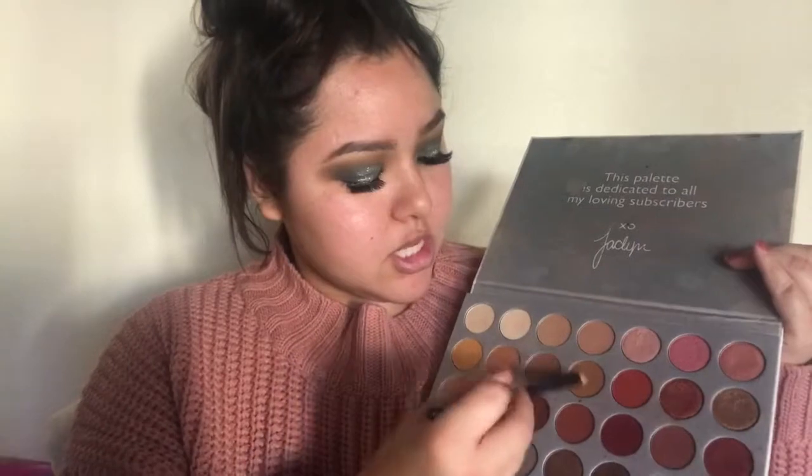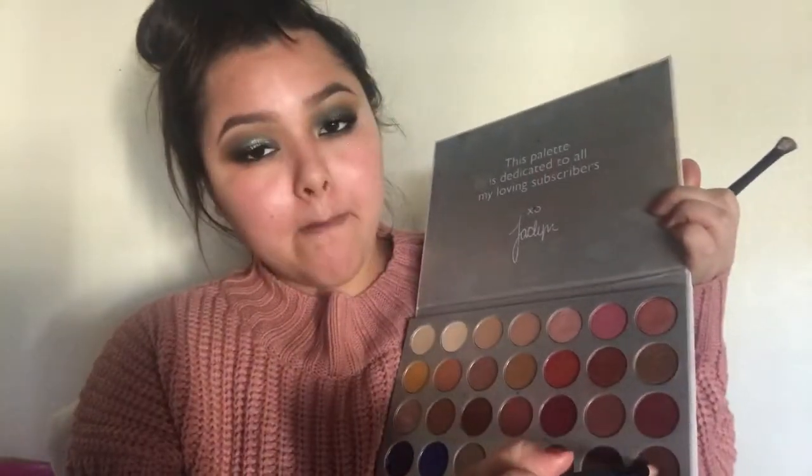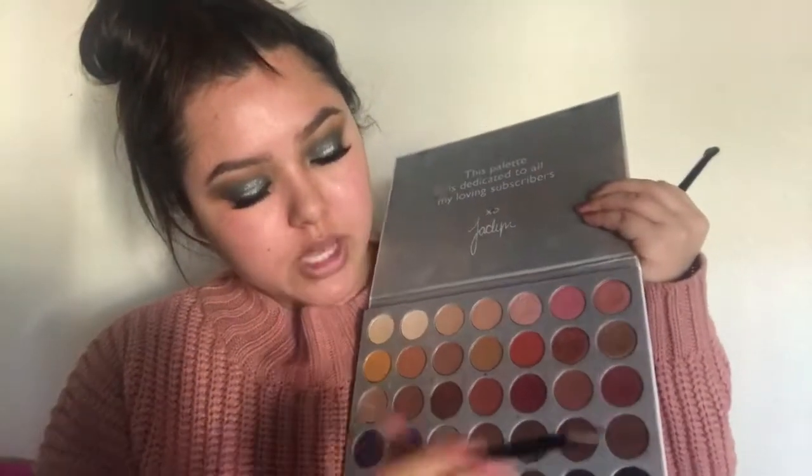I'm gonna use another Morphe brush. It doesn't say a number. It came with a kit, and I'm gonna mix. So I'm gonna use these two right here. I'm gonna use the same transitions for the under, and then I'm also gonna use this brown right there. And then I'm also going to use that green that I also used.